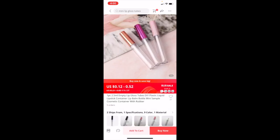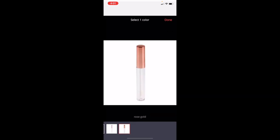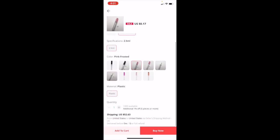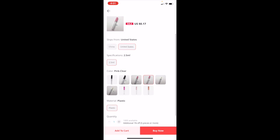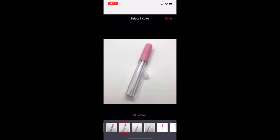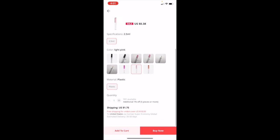Ooh, 12 cents. Okay, wait a minute now. From China, all of these are 50 cents. Well, these are 39 cents. 38 cents. If you get it from the United States, it's cheaper, but again, shipping is going to be way too high, so get it from China. These are small, 2.5 ml. That's extremely small, so just keep that in mind if you decide you want to buy. But again, they are 50 cents each, and some of these are 30 cents, I believe.